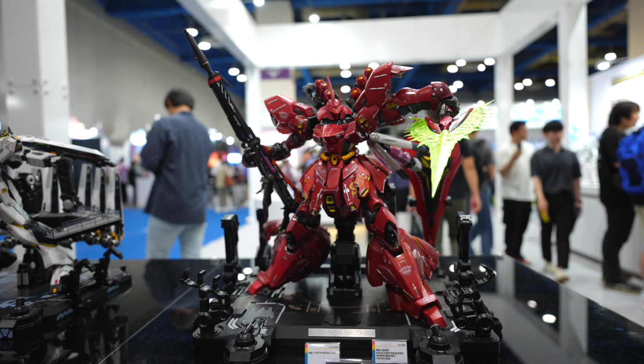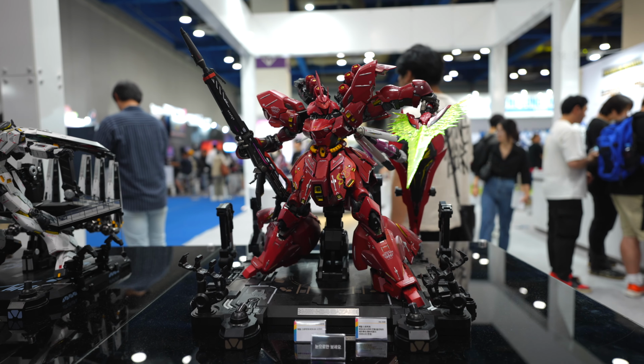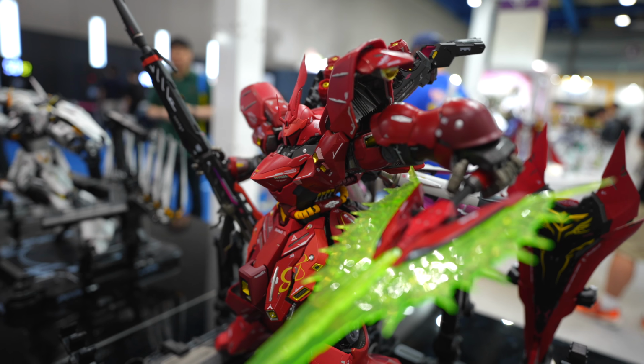These two bad boys were definitely the star of the show. I was a bit surprised at how they were out in the open without a display case. I guess all the better to feast your eyes on?